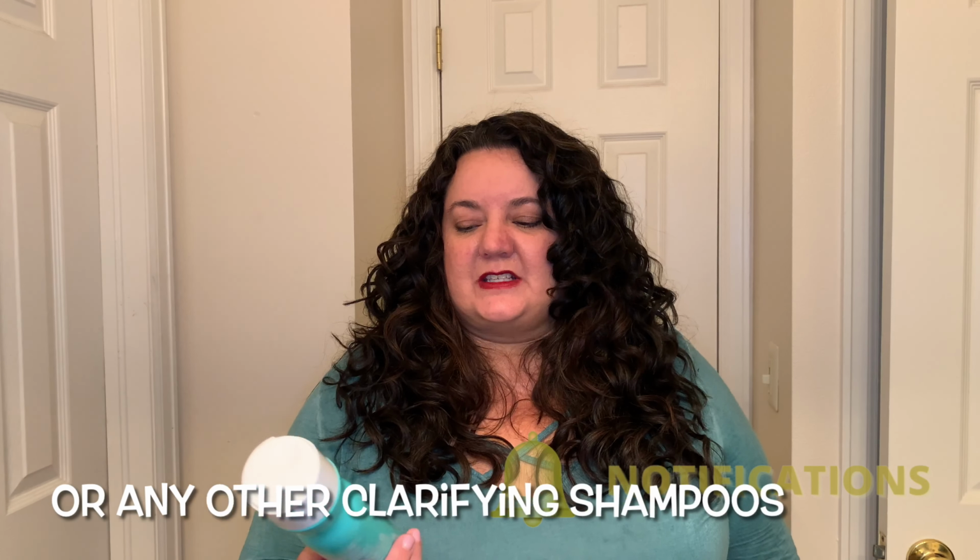So my very first favorite, and has been for a while, I like it so much that I don't really try a whole lot of other clarifying shampoos. And this is Undo Goo from Malibu Sea. This is chelating, which is why I like it. And there's water going everywhere because I took it out of my shower.